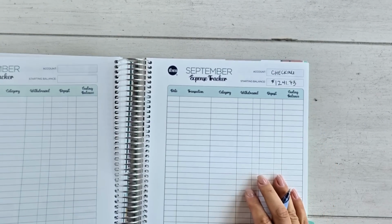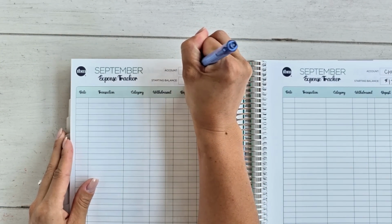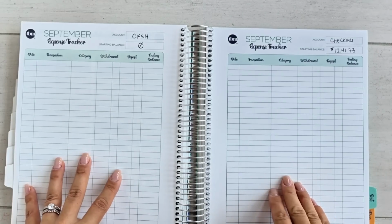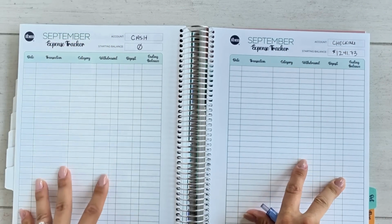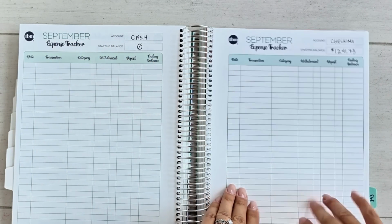And then I always do over here, this is my cash. I'm not rolling over any cash, so my starting balance is 0. So now what happened is you just prepped your expense trackers for September. They're done. You have your starting balance, you have your checking account, you have your cash. And then if you have spent on a credit card, I would also have one for a credit card.